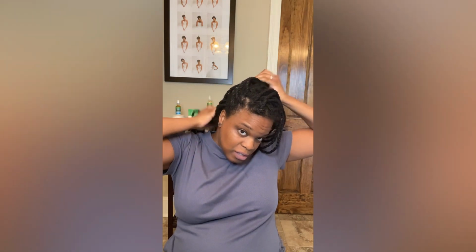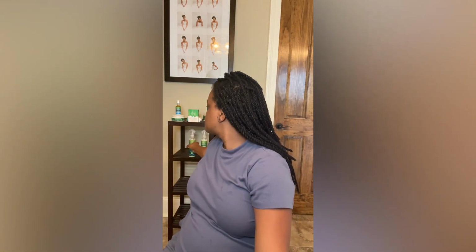And now it's good. And then also in between time, usually for the most part, my hair stays moisturized. I don't really have to do much maintenance at all. But if you want to do a little maintenance in between, you can take the conditioner refresher spray, which is amazing. It's super lightweight but super moisturizing at the same time.